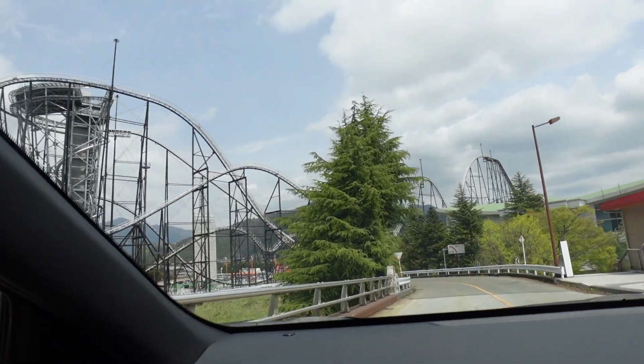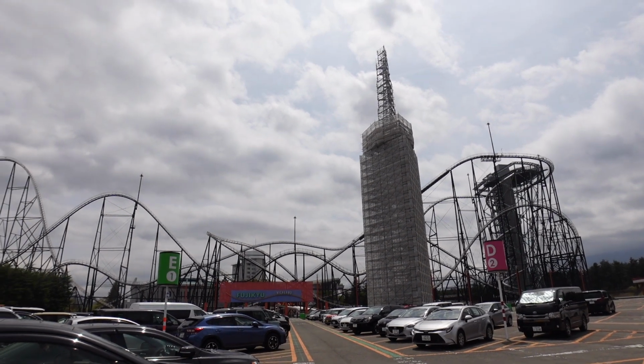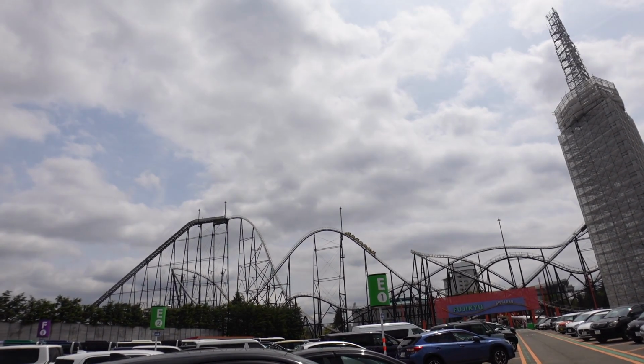Pulling into our next destination, which is Fujikawaguchiko Highland, which has, I think, the highest roller coaster. Is it in the world or in the... I don't plan on going on any rides today. I'm literally just here to see Naruto World. Do you see that? That's insane.